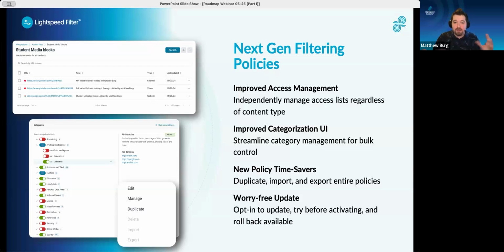You can go in and configure whatever you want or not. And then when the time comes, you can click the big activate button and get it turned on for your org. And then ultimately roll back if you need to. If something's not quite right, it's worry-free. You can roll back for 60 days. And every time you roll back, that 60-day timer restarts.